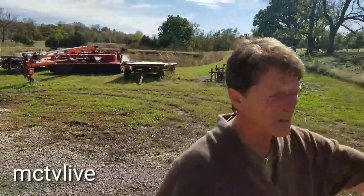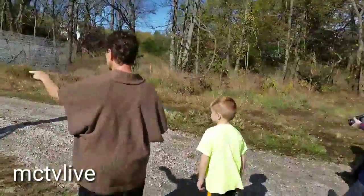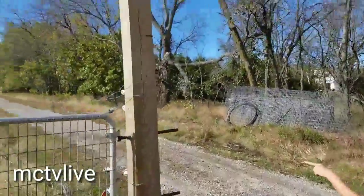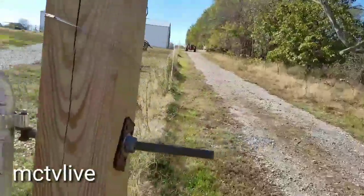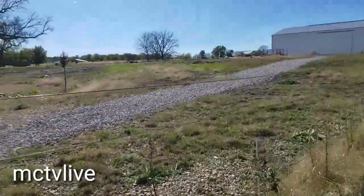Okay, it's a little muddy. Let's go up to the barn. We'll go through the barn. And this is an electric fence here. And it serves 2 purposes. One, to keep the sheep in, but more importantly, to keep the predators out.